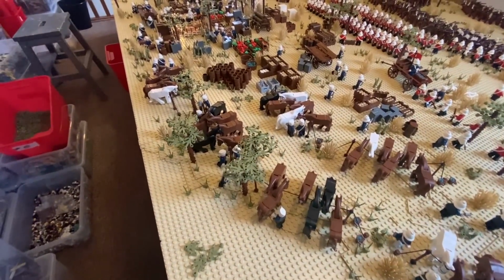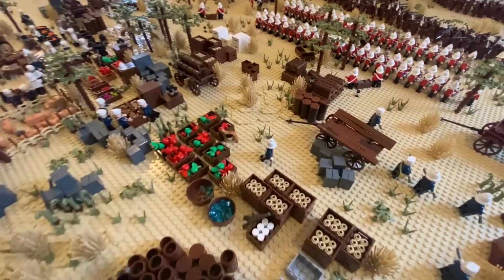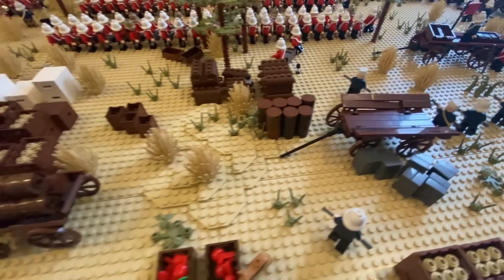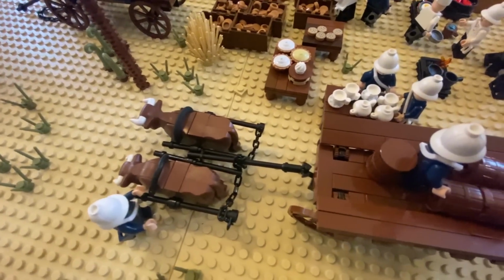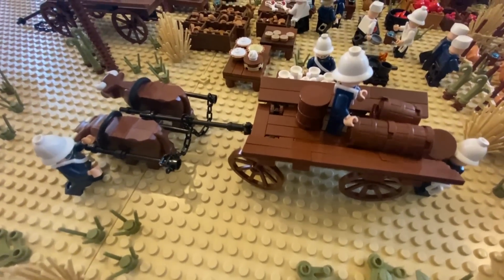Again, if we talk about some of the Lego elements, if we look at some of the wagons, these are just my own creations, MOCs. They're just wagons that are pulled by cattle. And there's one over here that's still coupled up. I've got the yoke on the cows there, or the cattle, should I say. And they're just unloading a wagon there.